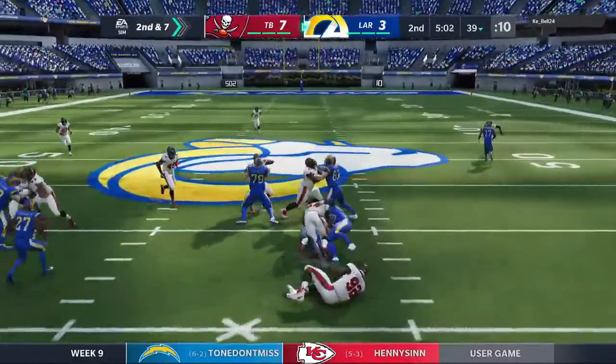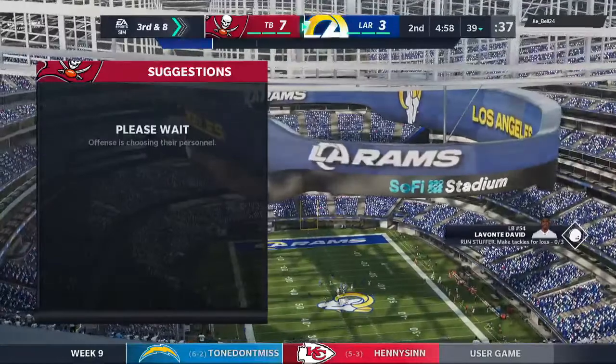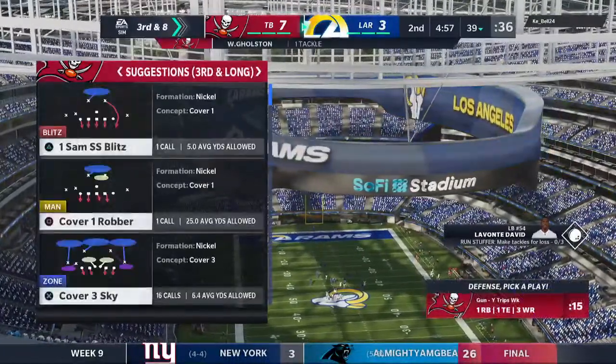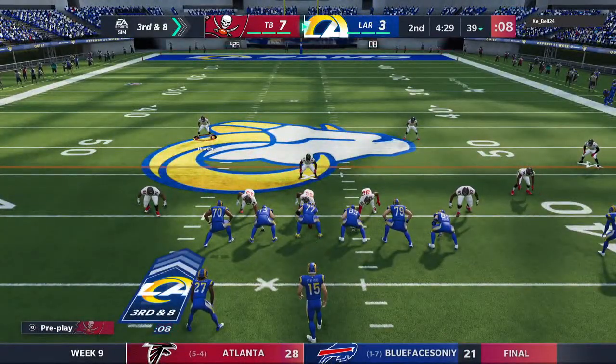Going to run the sweep here. This is Cup. And he is met at the line of scrimmage, and he goes down right there. Officially no gain on the play, and they're left with a 3rd and 8. It's now 3rd and 8.